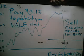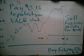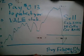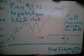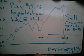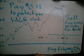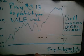Okay, so how do you put on a collar? You buy puts to protect your downside, and then you finance that by selling some upside calls. So what I like to do is pick a strike price that you're comfortable selling the stock at and sell that strike. So on VALE, we wouldn't mind getting called away at $28, so we sell the February 2010 28 calls on VALE for 53 cents. If the stock is above $28.53 on February expiration, the stock will probably be called away.